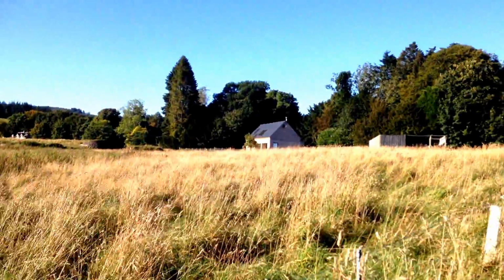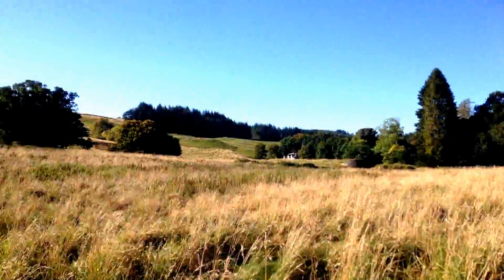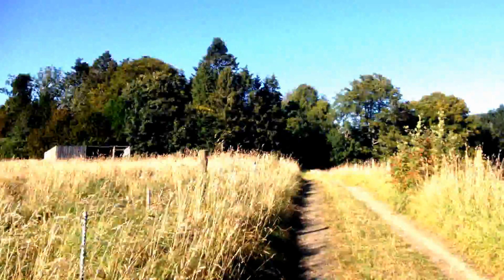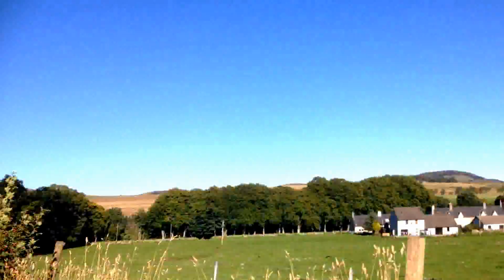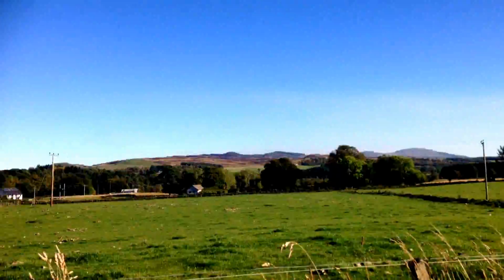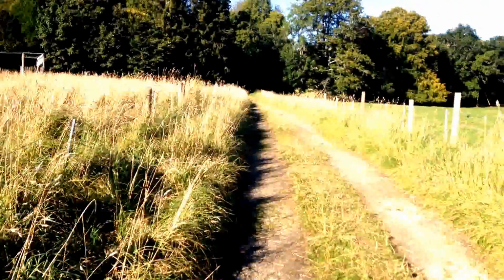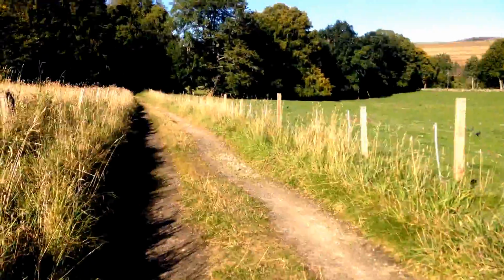That there is a house that never used to be there. And there's another house over there. Still walking down this path. As you can see, houses and everything.